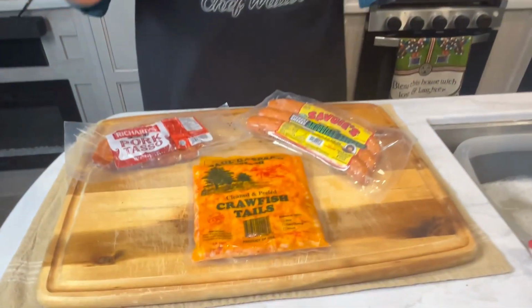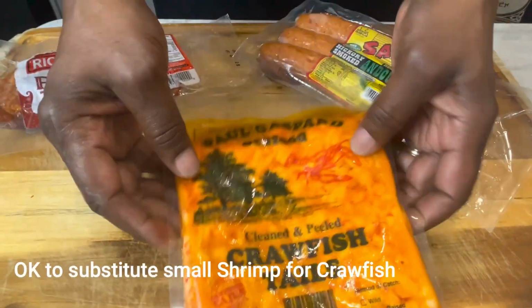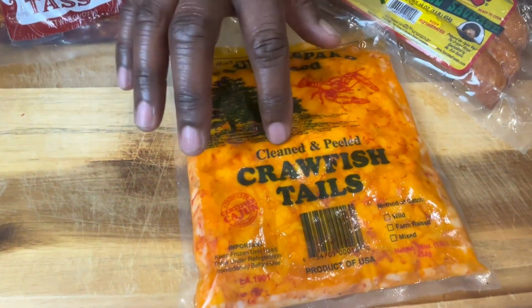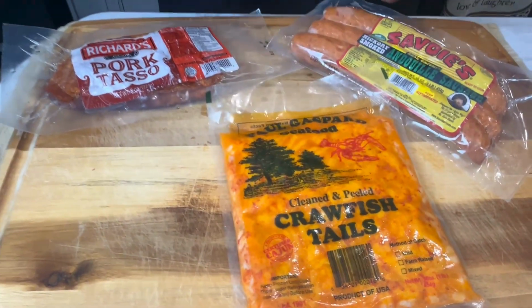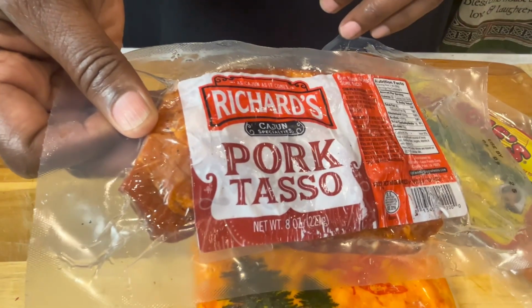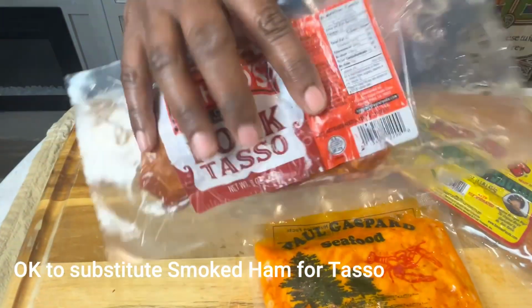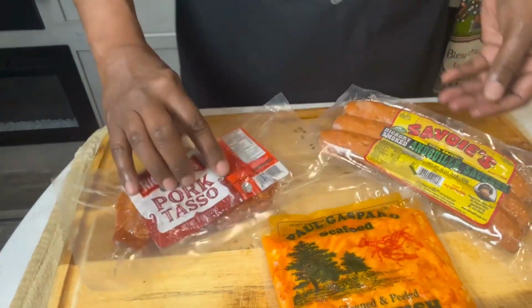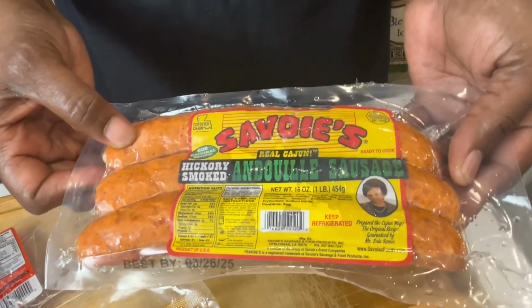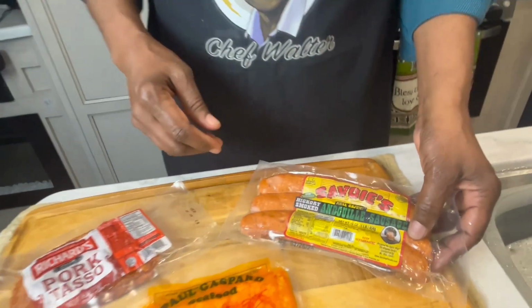Like I mentioned earlier, Taste of the Bayou, crawfish, and here you can buy fresh crawfish tails that have actually been cleaned and peeled. So that's what I've got here. And then tasso, which is a pork ham, and it's absolutely delicious. You can buy that here in the grocer, as well as Andouille sausage, and this one has been hickory smoked and is absolutely delicious. So we're going to get those diced up and ready to go.